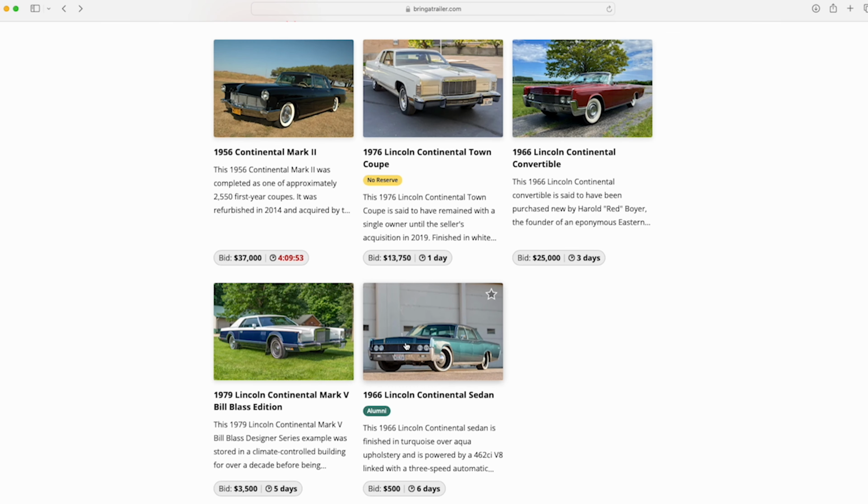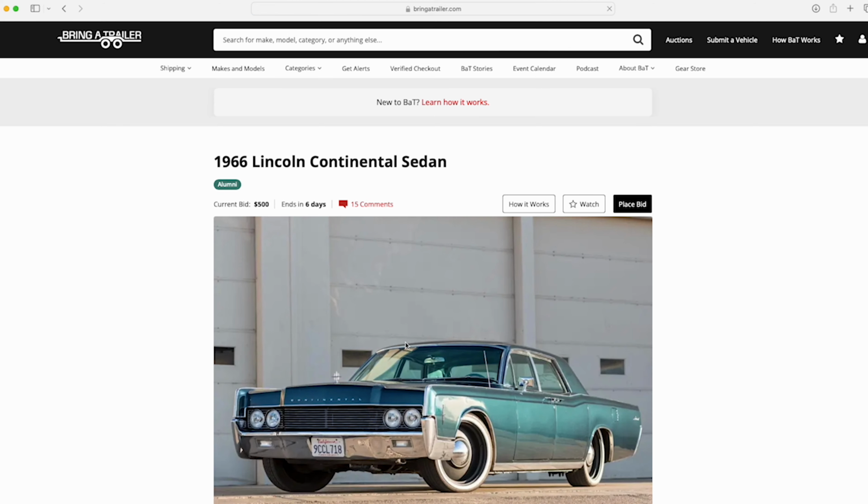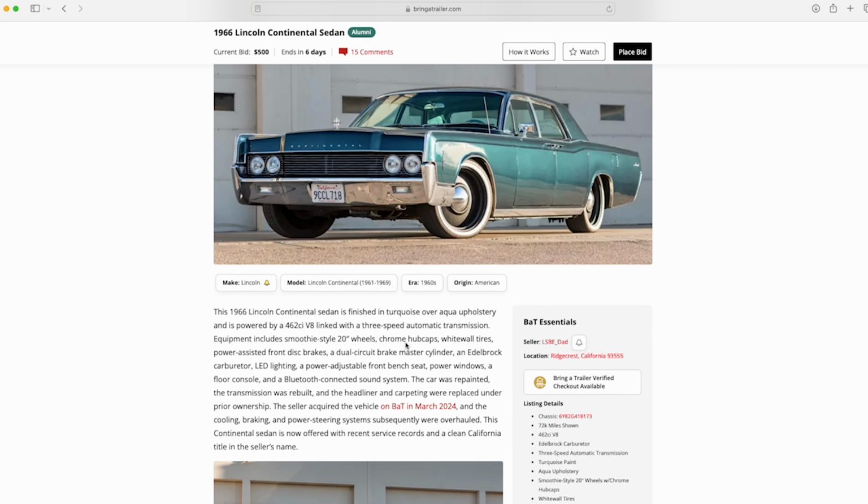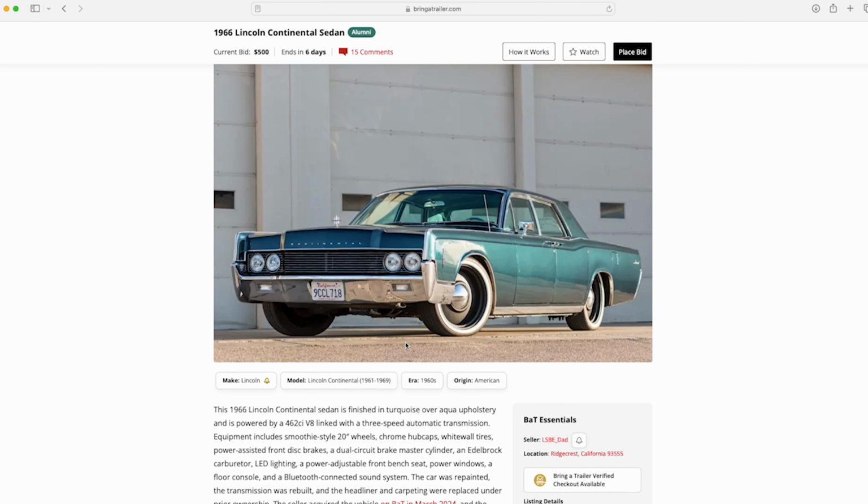Let's jump in with this 66 Lincoln Continental Sedan. This is currently at $500. It just went live. I think it was one day prior to the recording of this video. This one's going to have a little bit of curb appeal, I think, to a lot of people.